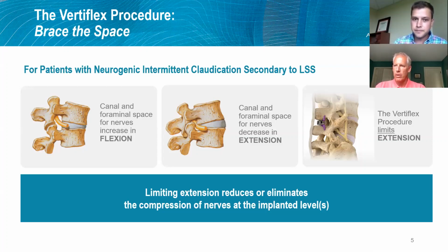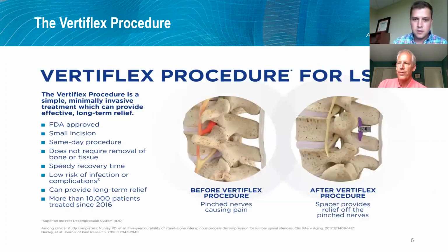Davison will dive down a little more on details. So let's go to the next slide.